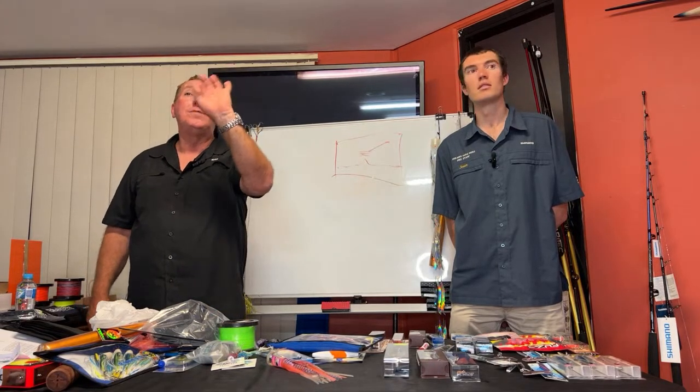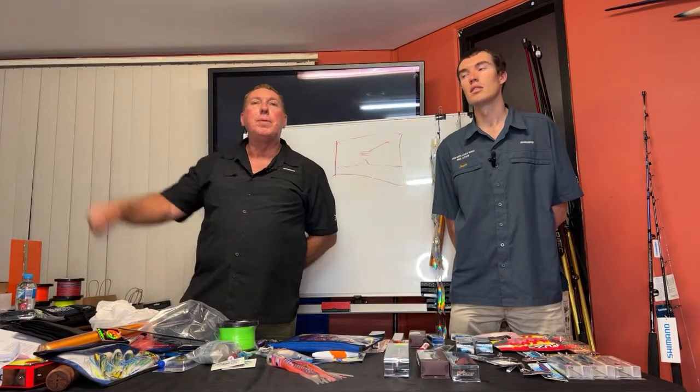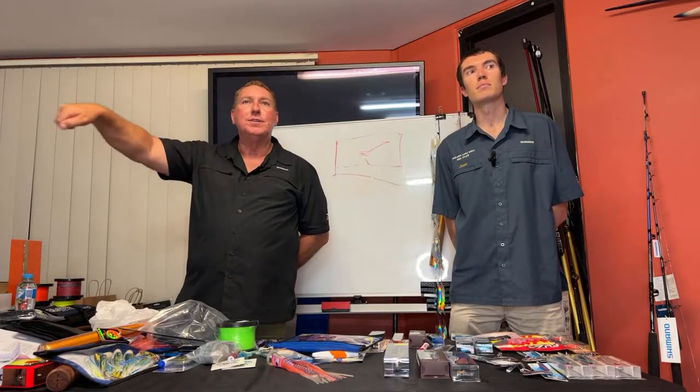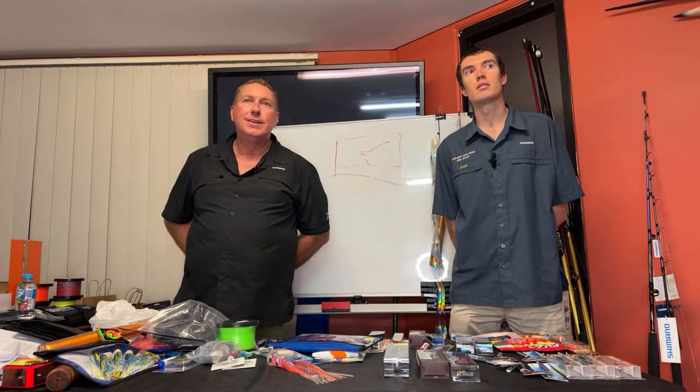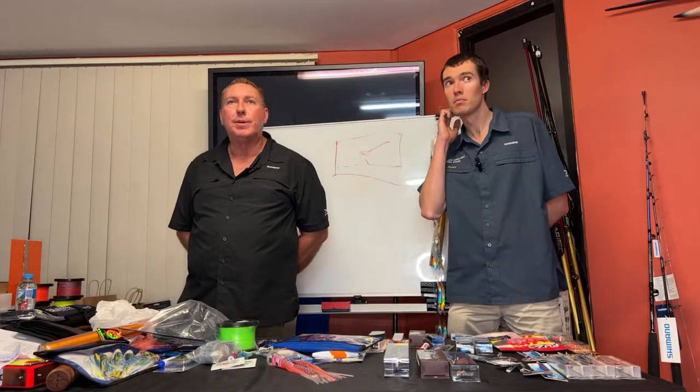It's UV enhanced. So it's leader, it's UV enhanced. If you put a black light on it, it goes purple. Put a black light on a normal fishing line, it doesn't change colour. That's 130, isn't it? 130 pounds. Yeah, very thin for 130 pounds.